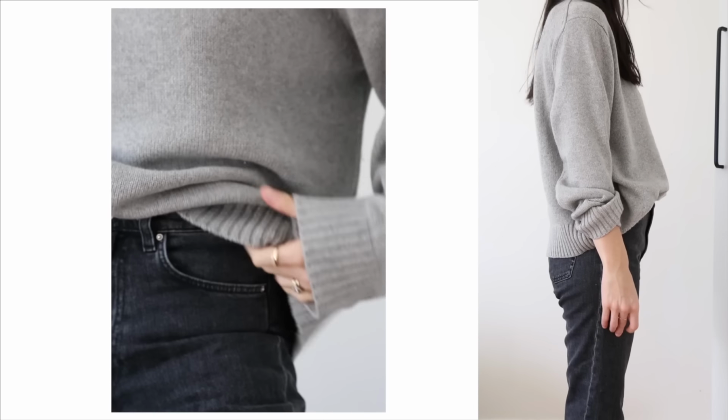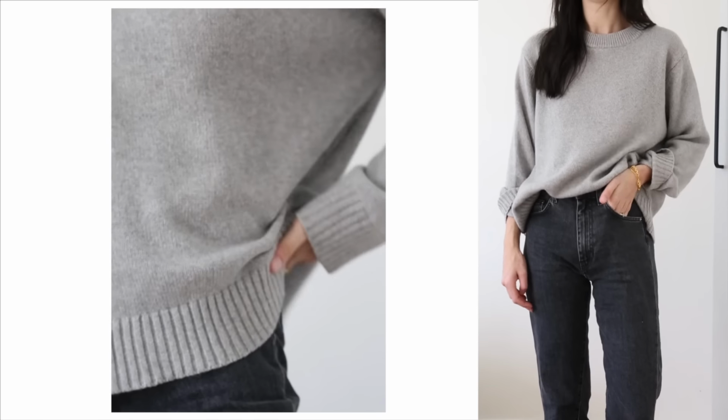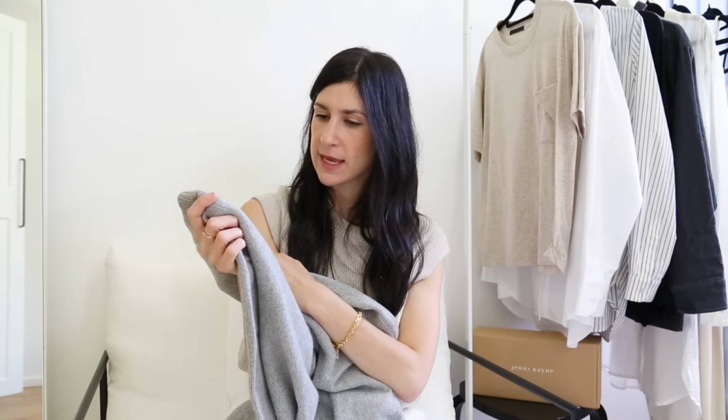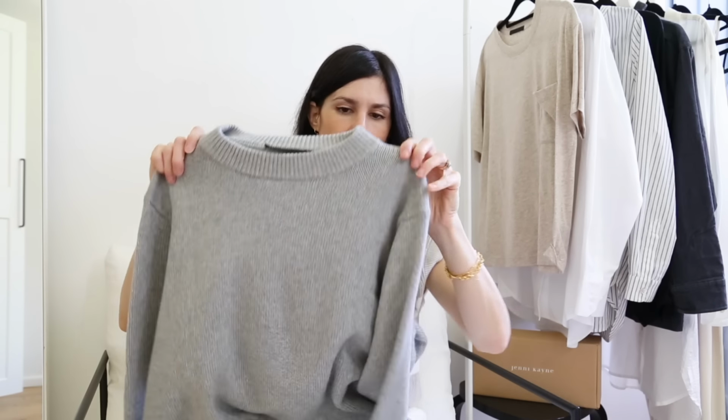I really like the way it looks worn loose, and then you put your hands in your pockets or in your trouser pockets, and it's just very slouchy and very comfortable, which is a cornerstone of my personal style. And I love the color of it. It's a cool blue toned grey, which is, I think, really pretty and a little bit more unique and unexpected in terms of a grey option.